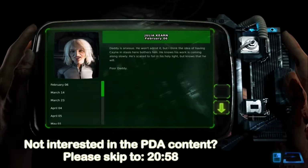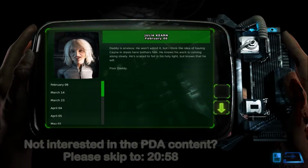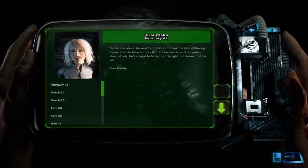February 6th. Dad is anxious. He won't admit it, but I think the idea of having Cayne in stasis here bothers him. He knows his work is coming along slowly. He's scared to fail in his holy light, but knows that he will. Poor Daddy.